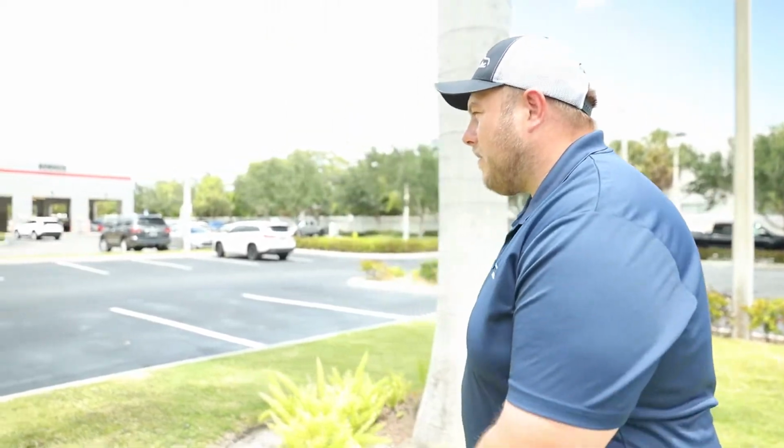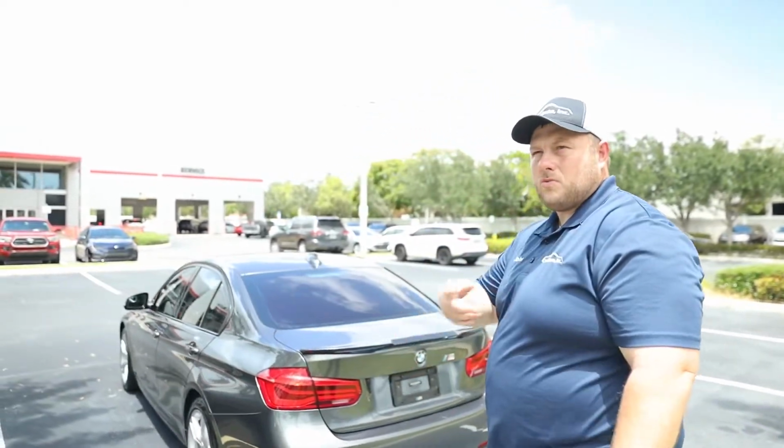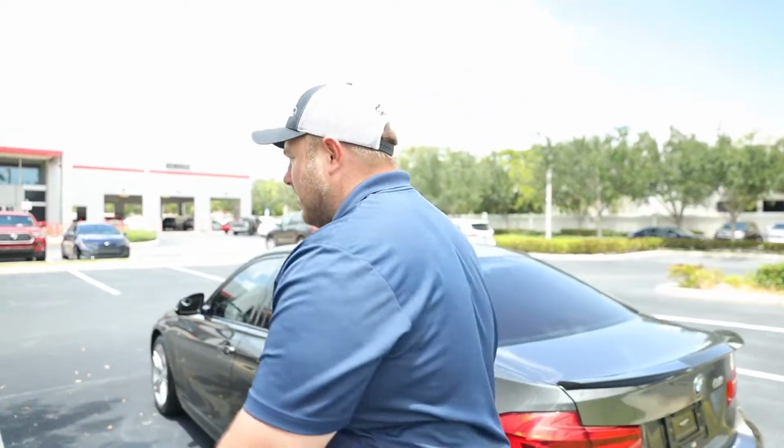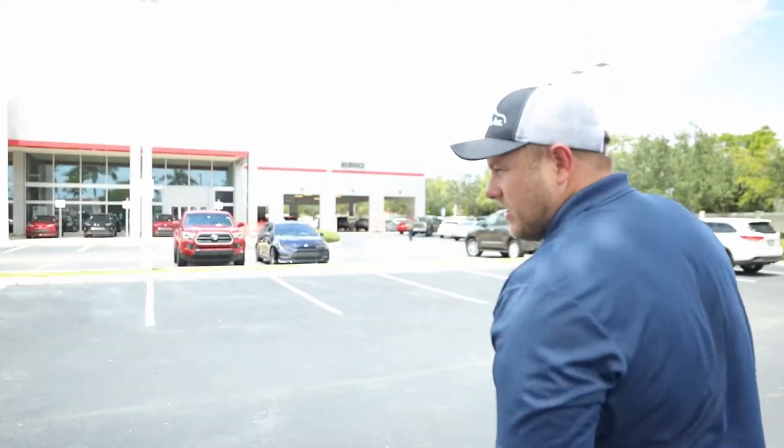Some dealers are very, what's the best word, anal about their lots as far as locking the cars, not locking the cars. They want the cars all locked up. That's just the way they want it. So sometimes they'll have sales guys or porters walk around the lots just locking cars, which could be an issue if you try to, you know.